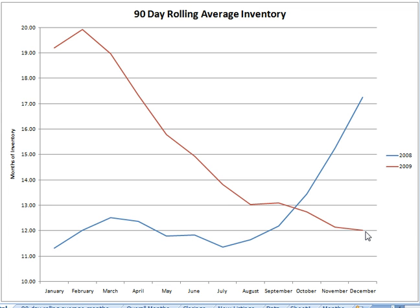So last month we continued to go down again on the 90-day rolling average. That's great news. Very interesting graph, and you can see how we're back almost to where we were. February of 2008 was when we were about at that 12-month mark in terms of the 90-day rolling average. So very interesting information right there.